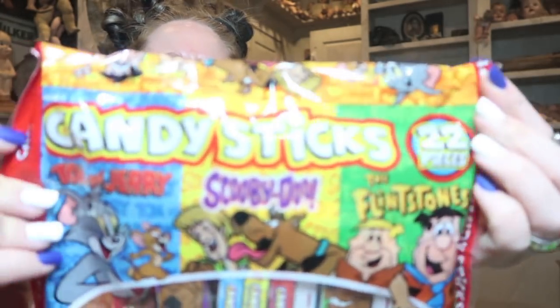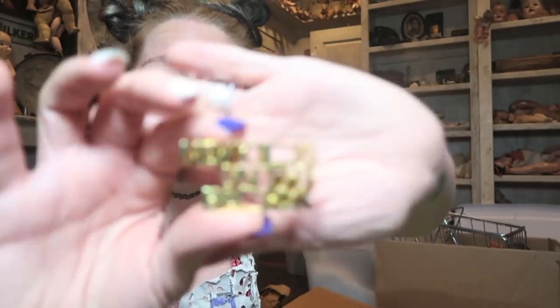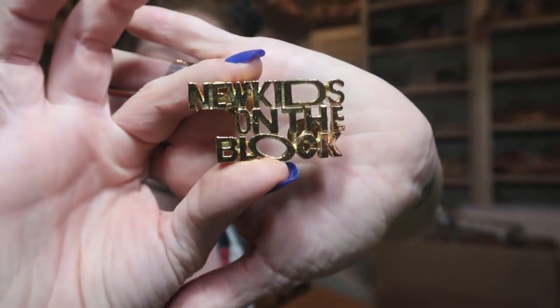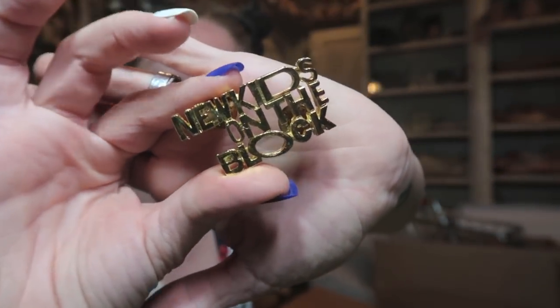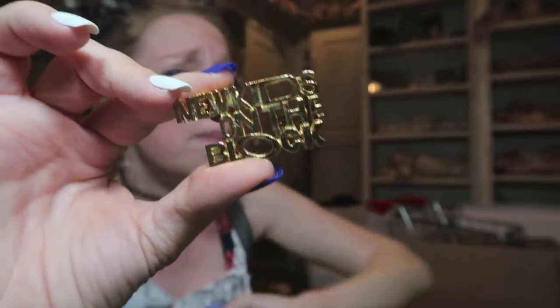Ooh, we've got Scooby-Doo candy sticks. Oh, the Flintstones, Scooby-Doo, and Tom and Jerry. Look at that. Oh my gosh. You guys, this is perfect for my New Kids on the Block jacket that eBay sent a couple boxes back because it is a New Kids on the Block lapel pin and I'm gonna wear it with pride.